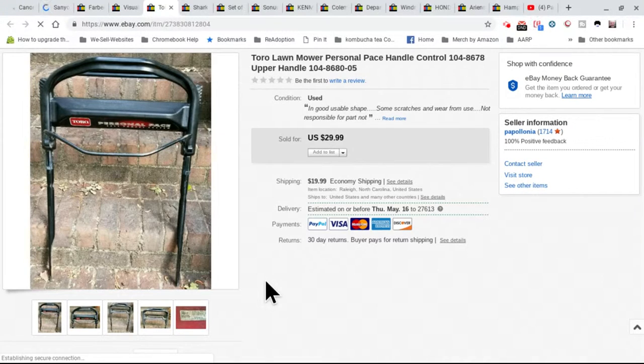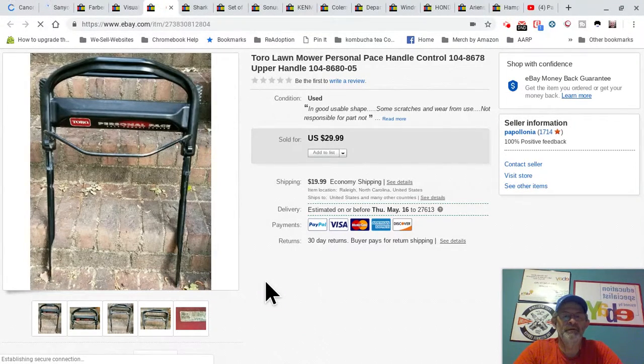Next item, lawnmower handle. These could sell quick, or it could be what they call a long tail sale, which means you list it and you could have it for months and months and maybe even a year. That's what they call a long tail sale. You'll hear people saying that. This went right down to South Carolina, so the shipping was like nothing, maybe like $12.